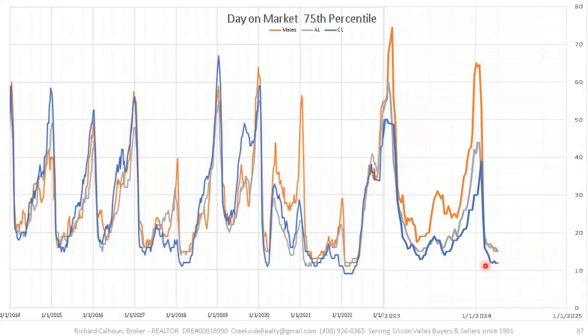Here's the time on the marketplace, that 75th percentile. You can see Santa Clara County is faster at 11 days, where Alameda County and San Mateo County are roughly identical at 15 days. So Santa Clara County is selling 4 days faster. That may not sound like a lot, but when you start getting 15 to 11 days, that is a pretty significant difference.